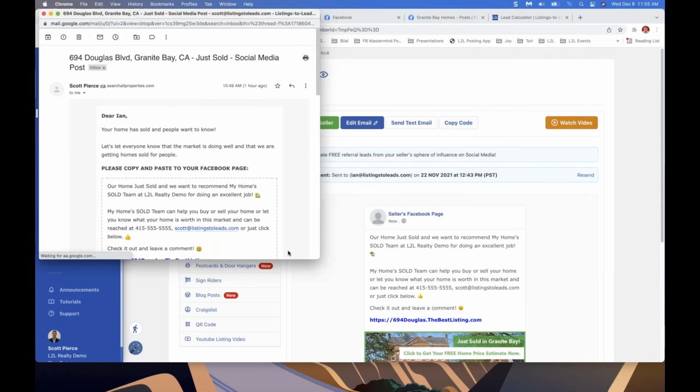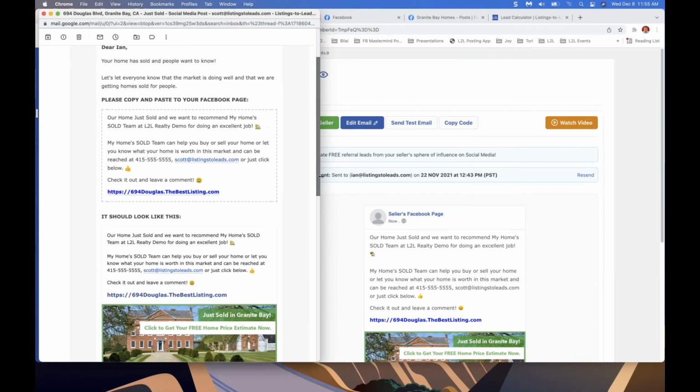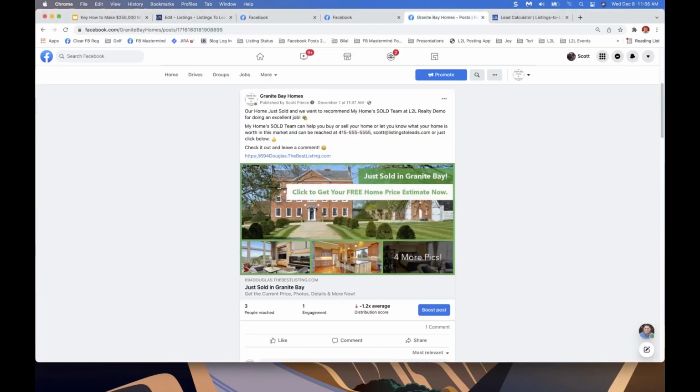So this is the email that they put up on Facebook. Right, dear Ian, your home is sold, people want to know. So Ian's going to take this and he's going to copy it. And it looks just like this. So when Ian puts this on Facebook, this is what it looks like.